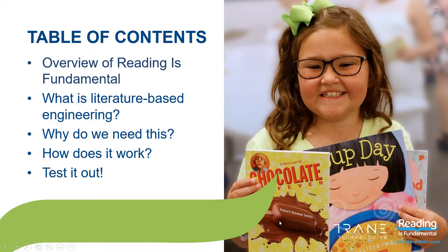All right, so today we will go over an overview of Reading is Fundamental. We will discuss what is literature-based engineering, why we need it, how it works, and then at the very end, everyone will get a chance to test it out.